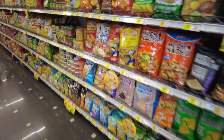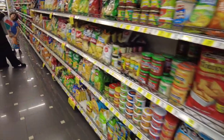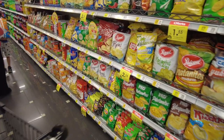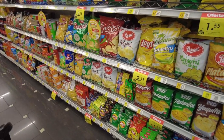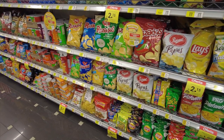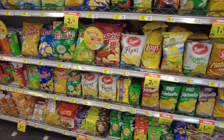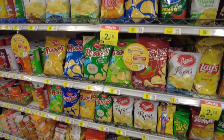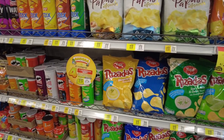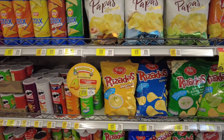Alright, we got all types of chips here. I don't buy chips like that, so I don't know if it's a good price or not. I only see one bag of Lay's. Everything else is a foreign brand of chips. But you can kind of see the prices right there. $3 for Papas, which is basic chips.